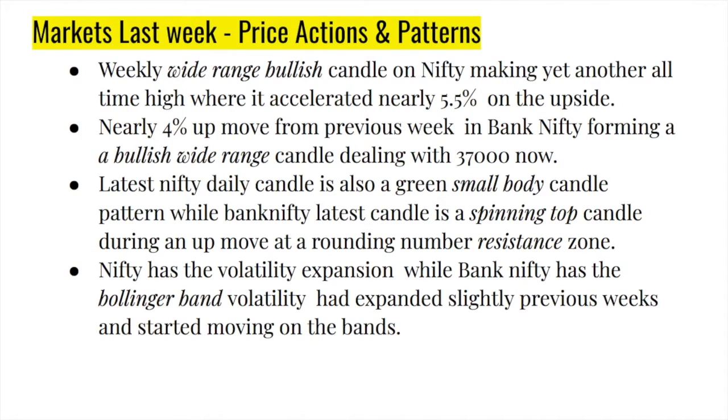So what a week it was! A wide range bullish candle was seen on the Nifty. The market made another all-time high and further accelerated, with a 5.5% move on the upside. And Banknifty joined the party, with about a 4% move in the previous week. That also formed a bullish wide range candle, and it then got stuck at 37,000.